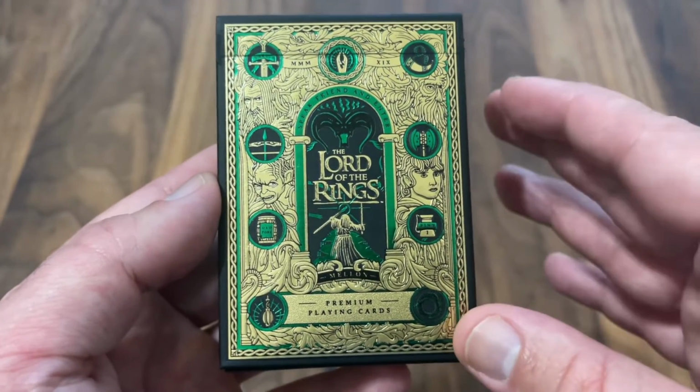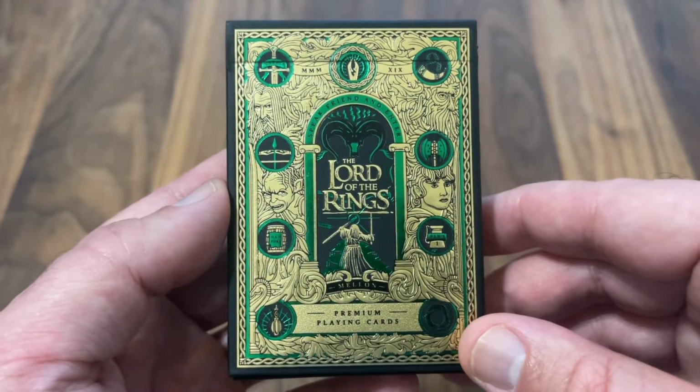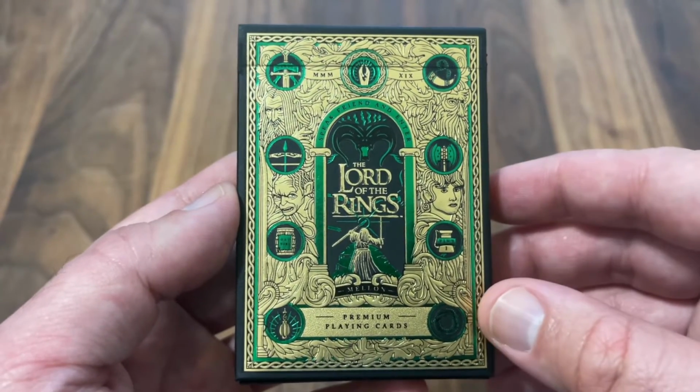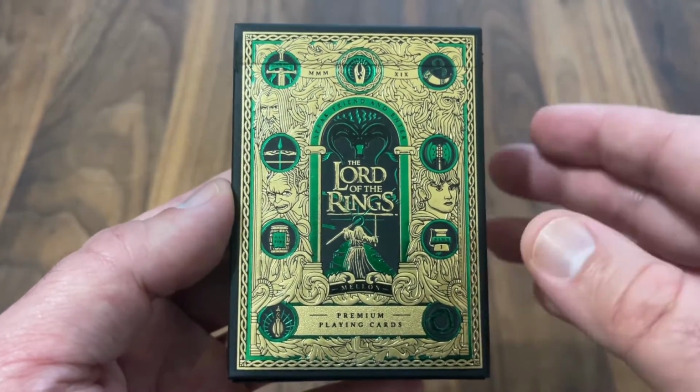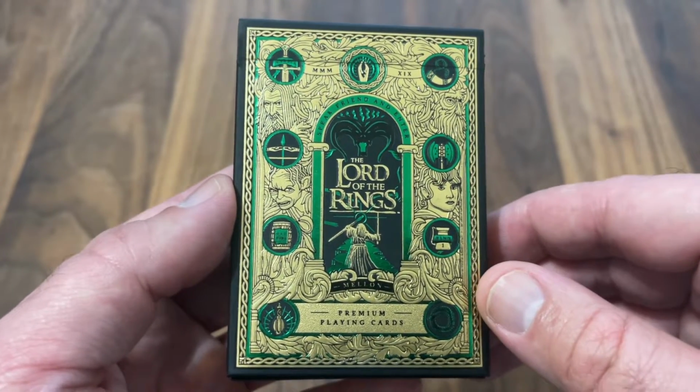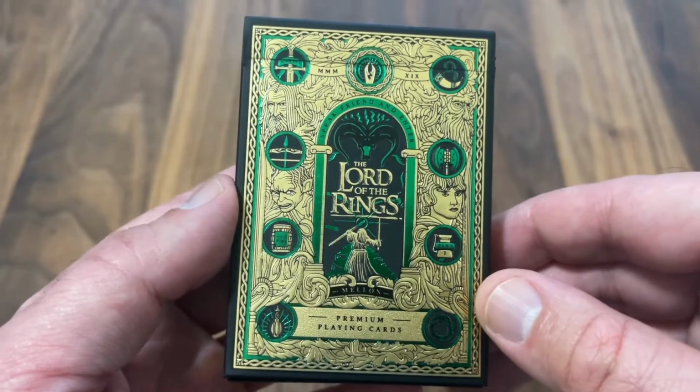In my opinion, Cantrell was the perfect choice too. His highly detailed art style and super intricate line work are really an ideal fit for the theme. As a fan of both Lord of the Rings and Kevin Cantrell, I am beyond excited to check this one out, and have been since the moment Theory11 first teased the deck.